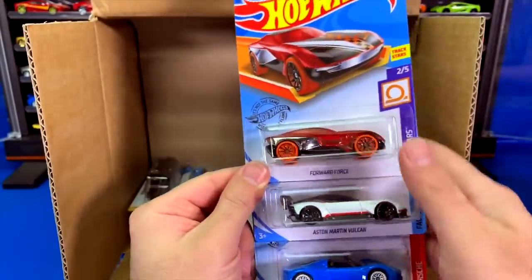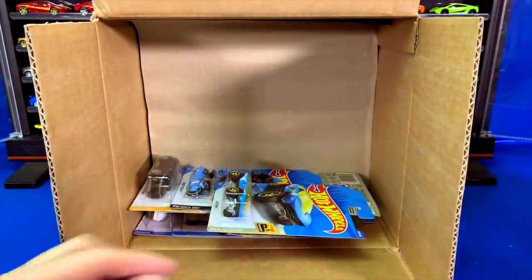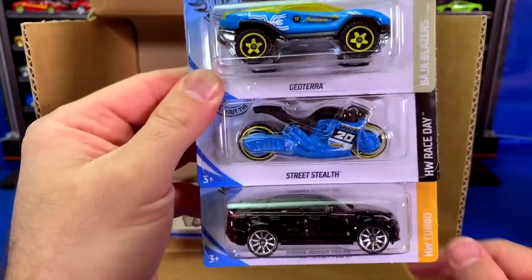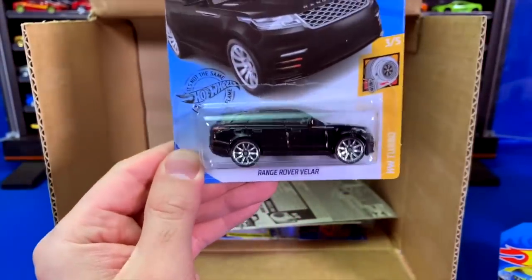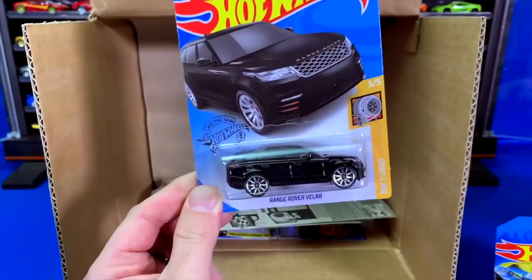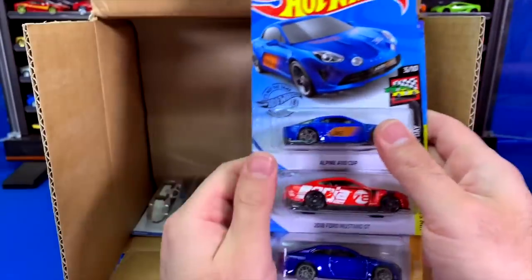And we've got the Forward Force, Aston Martin Vulcan, and another Porsche 918 Spyder. So a few more doubles there. And what else do we have here? Ooh, we have one that I really like. There is the Geoterra Street Stealth, and this is one of my favorite castings that's been released in the past few years. The Range Rover Velar in black now. So we originally got this one in silver, then we got the white one, and now we've got the Range Rover Velar in black. So we got all those nice spectrums of color variations.